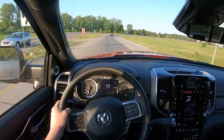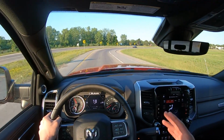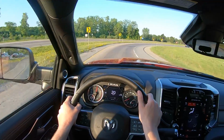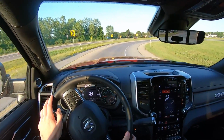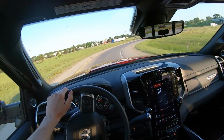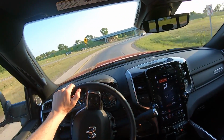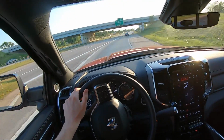It's very easy on the truck, but it's cool that you can have something with this much power and this much weight and still get 20 miles to the gallon. Good luck getting that in a lot of 1,500 trucks these days. 50 miles per hour plus around this on-ramp, and the tires are barely even squealing.